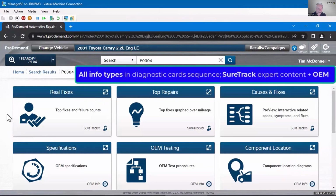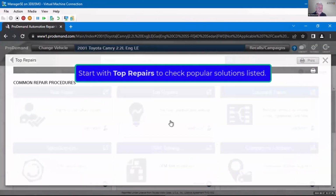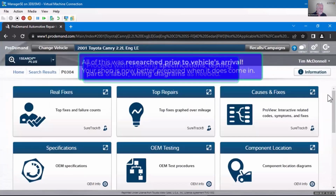You don't have to chase it down. It's all here in a diagnostic card sequence, whether it's from SureTrack Community or from the OEM. Let's take a peek at top repairs. What's fixed it a few thousand times? Well, this is what we know. And from there, you go to specs, testing, labor, wiring diagrams as you need it. So all of this was researched prior to that vehicle's arrival. So now you have a strategy when that vehicle does come in.